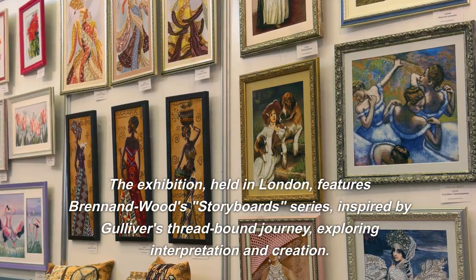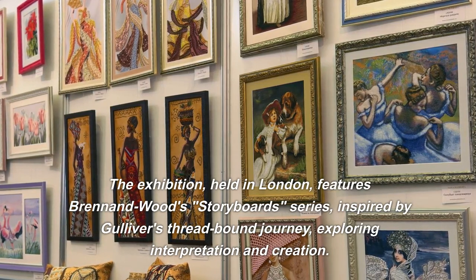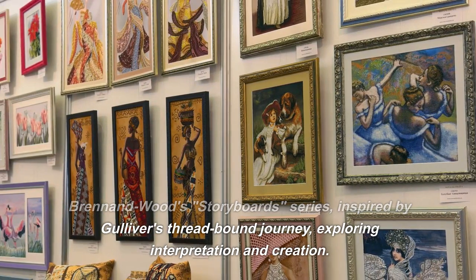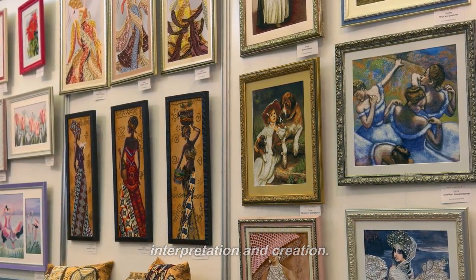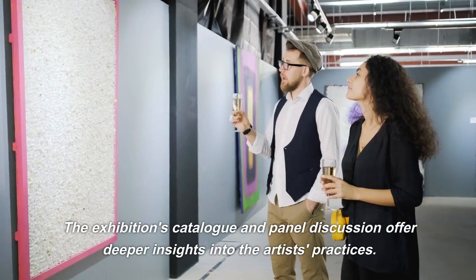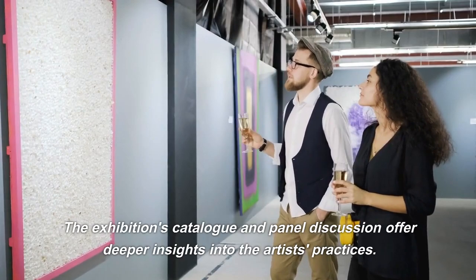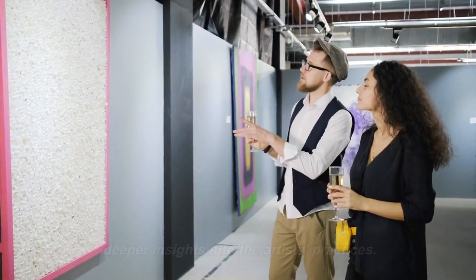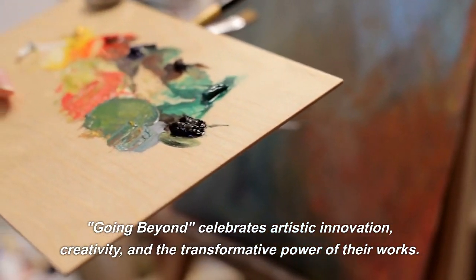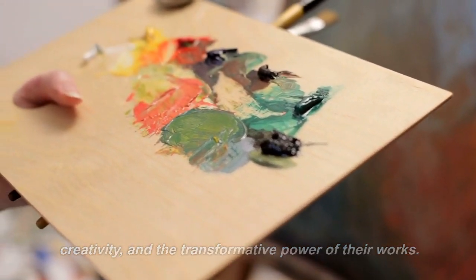The exhibition, held in London, features Brennand Wood's Storyboards series, inspired by Gulliver's Threadbound Journey, exploring interpretation and creation. Laurie's ceramic works reflect spontaneity and experimentation. The exhibition's catalog and panel discussion offer deeper insights into the artists' practices. Going Beyond celebrates artistic innovation, creativity, and the transformative power of their works.